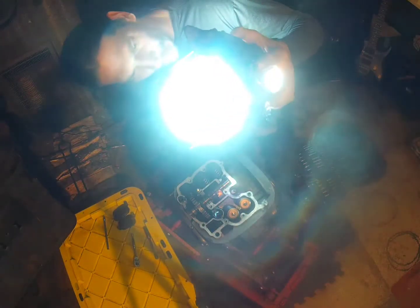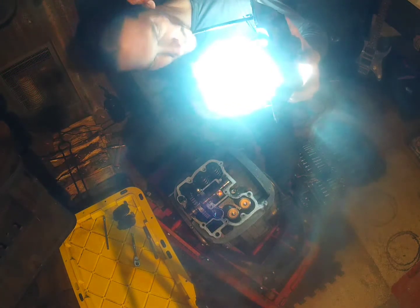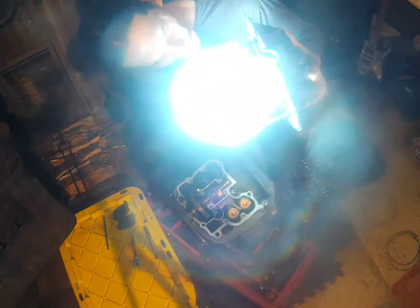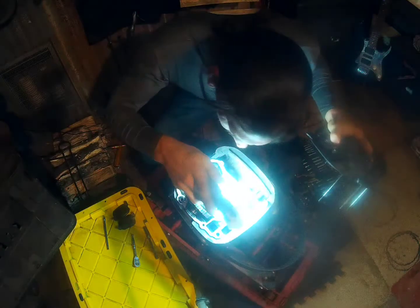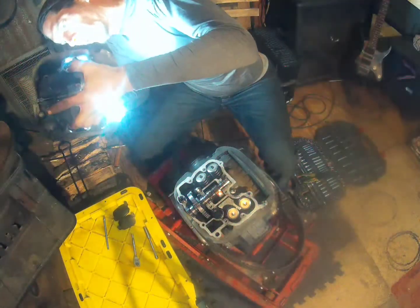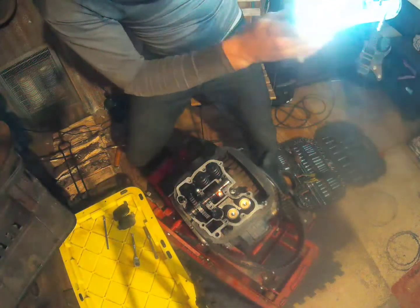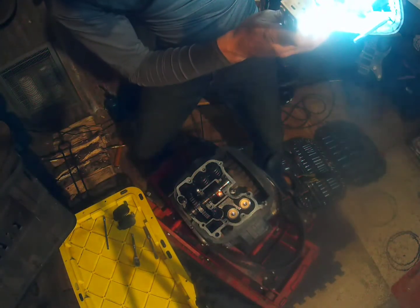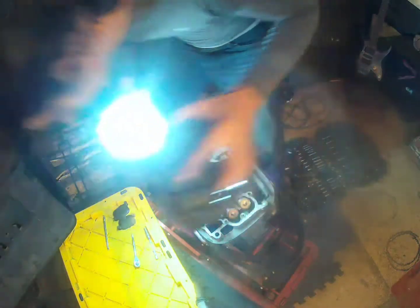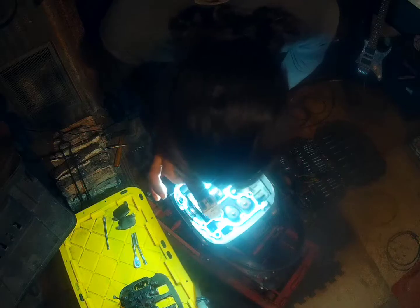Alright, looks like the rocker pads are in good shape. The bores where the cam rides are nice and smooth, no grooving. They look really good. Cam looks really good. Good deal. Flex washers even look good. Valve contact pads look good. Alright. I was kind of worried about the cam too, so good deal.